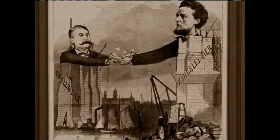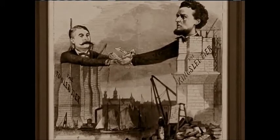With Boss Tweed in jail, a pall of sarcasm and suspicion fell over every public enterprise in the city.